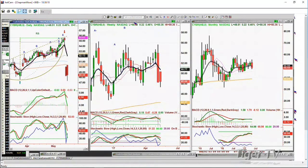It's up 22 cents today, but actually it's looking very poor. Gap down, huge. It's not doing very much at all. So that's that. And then TLT.